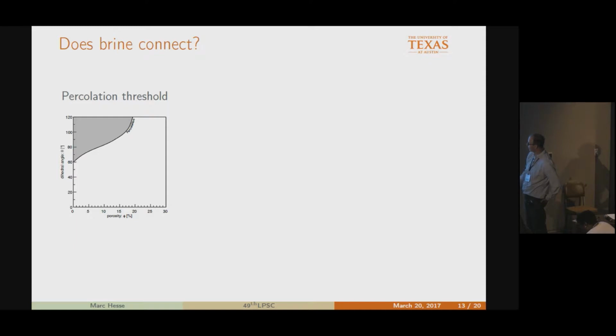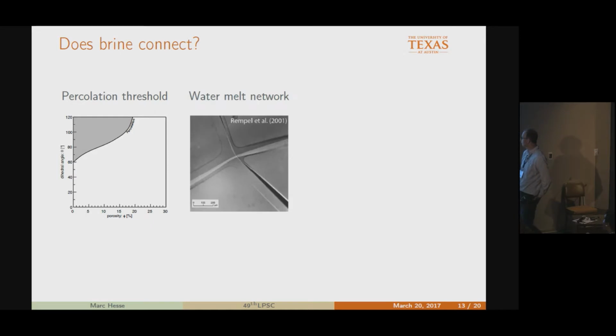And here's the porosity or the melt fraction. And you see that above 60, we have this percolation threshold. So in this gray region, you have to build up brine to a certain amount of melt fraction before it connects and it can move. But if the dihedral angle is below 60, then, at least as long as the continuum assumption holds, there is no percolation threshold. And so the brines connect at extremely low melt fractions. And here's a beautiful example of one of these. This is a water melt network in polycrystalline ice. This is a microscopic image. And here we're at less than 0.5% melting, but you have a beautiful connected melt network.